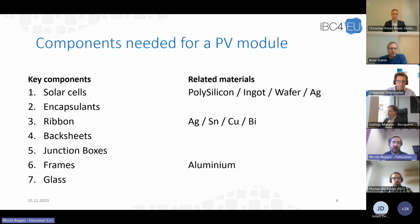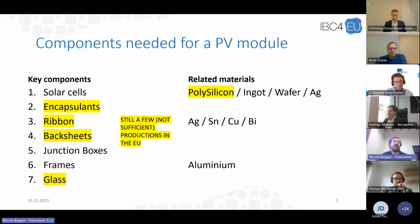for all the components. From our point of view, as a module manufacturer, we are now investing here in Italy to build a new factory, a 1 gigawatt plant here in Cittadella in the Veneto region. We are looking for solar cells, and we are aware that behind the solar cell there are other materials like polysilicon, ingot, wafer, silver and other gases and so on. But we also need all the other components, and it must be clear that today we only have few possibilities as European suppliers for encapsulant, ribbons, backsheet, and glass. In general, the volume is not enough to cover the European demand. Of course, an investment in the upper part of the supply chain is much more capital intensive.